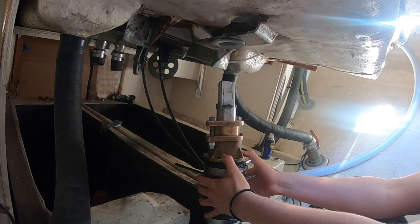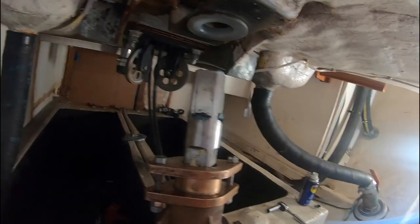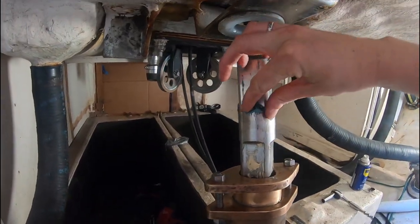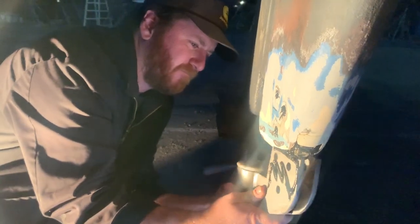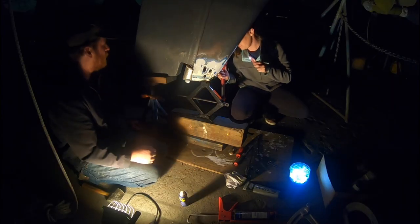Woohoo! Hell yeah. That's what we wanted. So it's definitely just a little bit of shaft packing. Our boat looks like a boat again. She's got a rudder. We're getting the rudder shoe put back on and hopefully be going back in the water tomorrow. For us to splash the next day, we had a long night ahead of us.